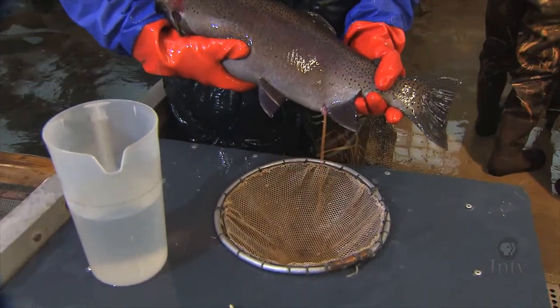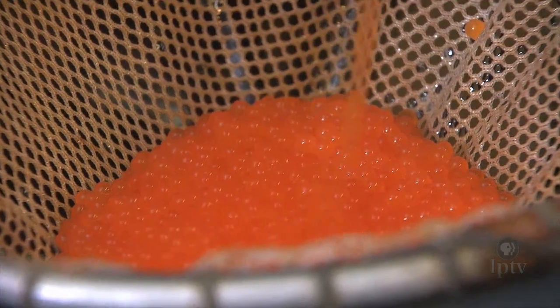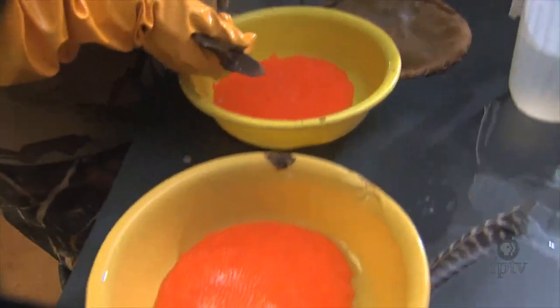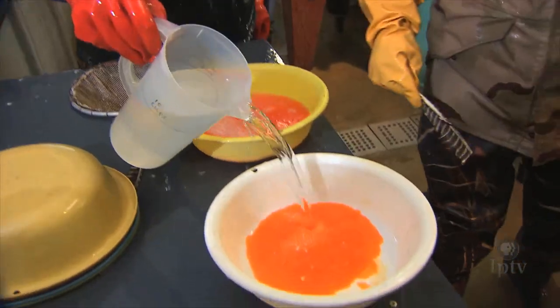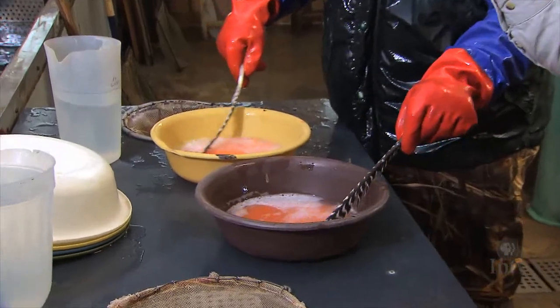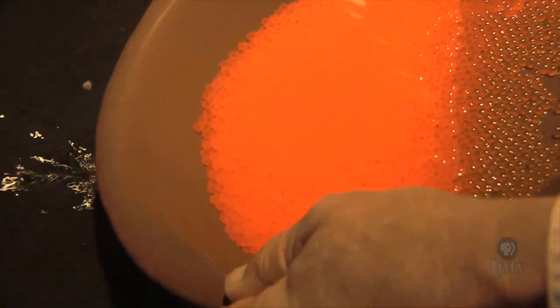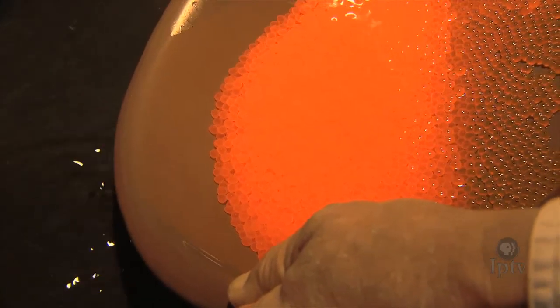Females are temporarily dipped into an anesthetic bath before staff firmly massage their bellies into a steady stream of golden eggs. Male trout are then utilized to fertilize those same eggs. Once water is added to this mixture of semen and eggs, fertilization occurs within seconds. There are literally billions of sperm cells in this mixture.